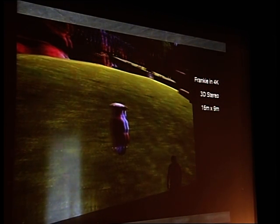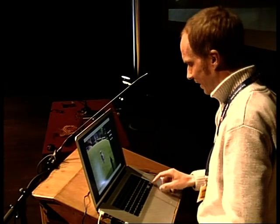And whoever modeled it, I can tell you, once Frankie is 2 meters and 20 tall, he actually does look even scarier than he usually does. That's a picture of the audience. I don't know why it's so dark. Hope you can see it. So everyone has the shutter glasses on for the 3D experience.